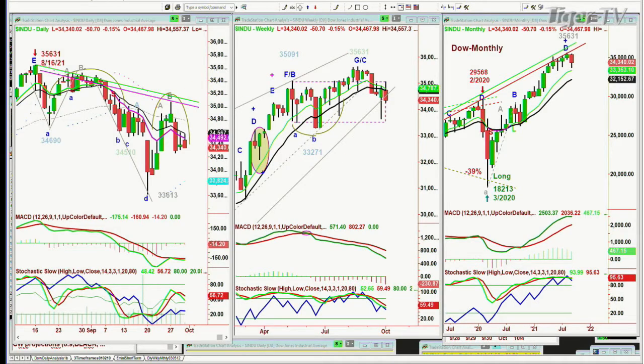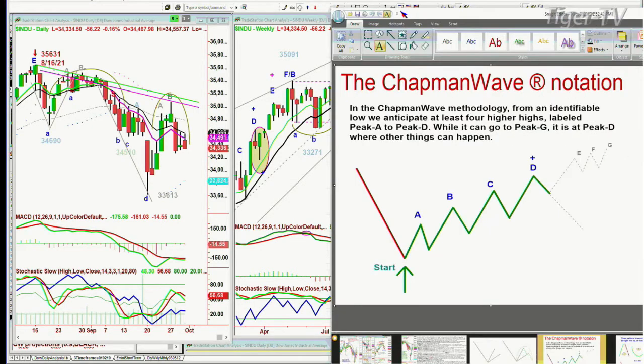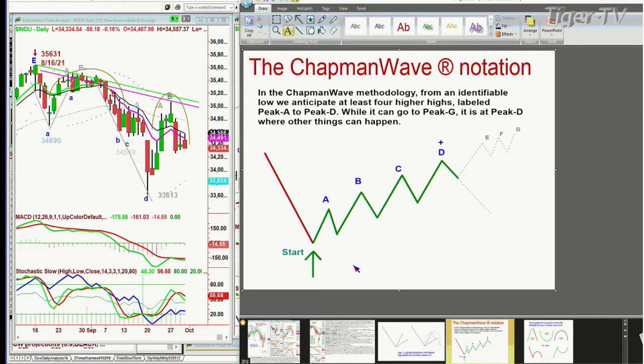In the Chapman Wave methodology, what we try to do is identify the lowest low bar and then merely count each successively higher peak, alphabetized sequentially: A, B, C, D, E, F, G. The first is peak A, second is B, third peak is C, fourth peak is D, and it's at that fourth peak that other things can happen. That's the most important thing.